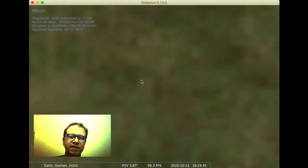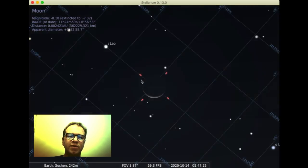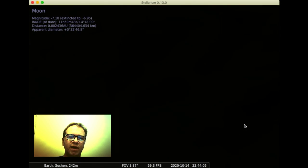We do lose it as it gets too close to the sun, we just won't be able to see it, not enough time to see it. But then when it moves past the sun, it does come back, and it's a great time to catch it as either an evening or a morning object.